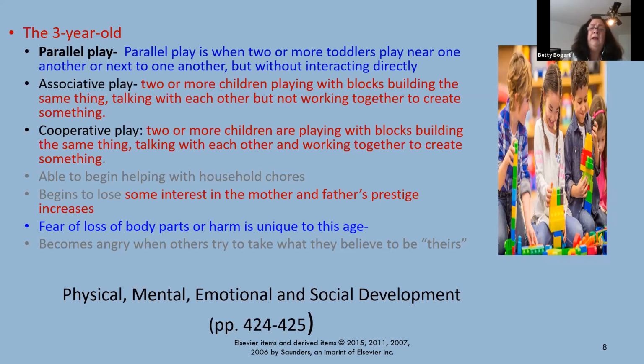Now, normally, when you get kids together, you'll see the 3-year-old. Most 3-year-olds will have parallel play. You'll have them next to each other, playing with toys, but not paying attention to each other, basically. Associative play could be like this picture. They're all together building blocks, but all disorganized, and there's no goal there at all.